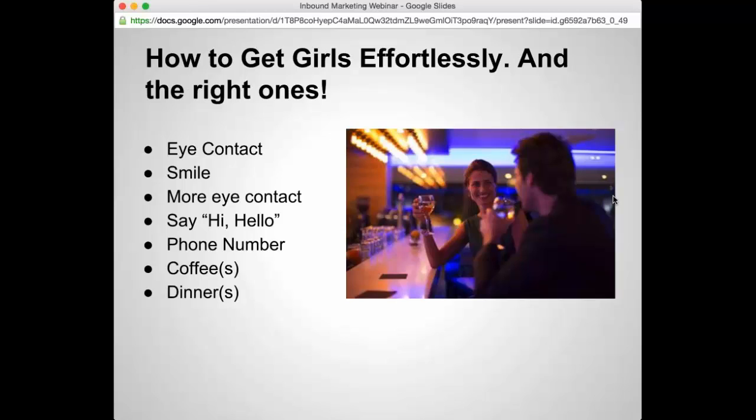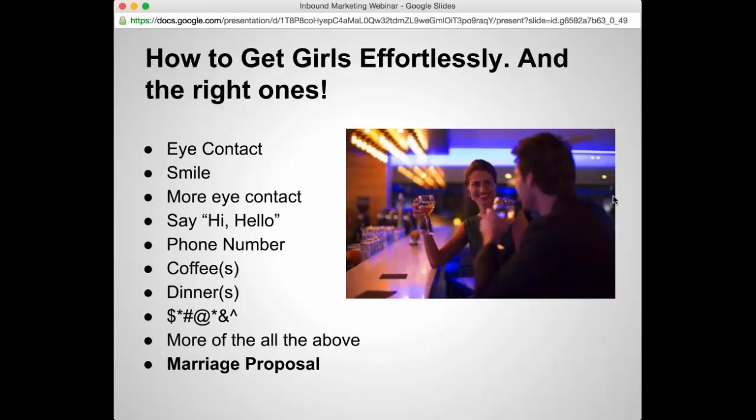Then he may invite this girl for a coffee or several coffees, and then he will try to follow up with this girl. He will try to set up a dinner date. There will be multiple dinner dates, and more of all the above. These will keep happening, and then probably after a few months, after he has built a relationship, after there is some friendship, and after the girl has started trusting him, this guy can propose a marriage, and that could be a long-lasting marriage.